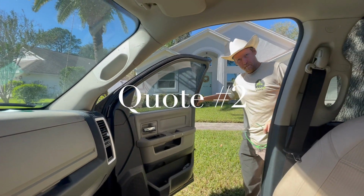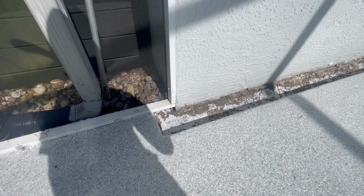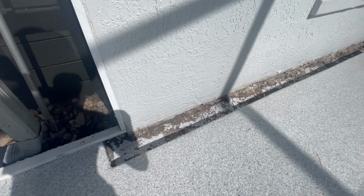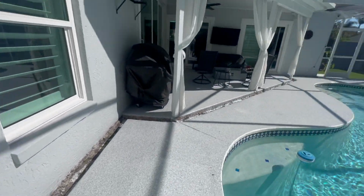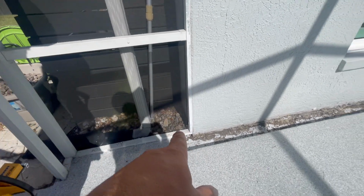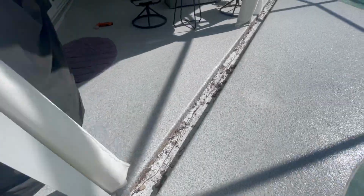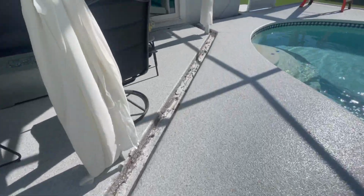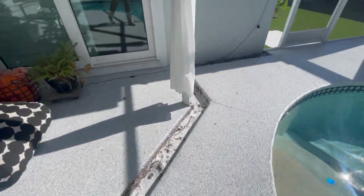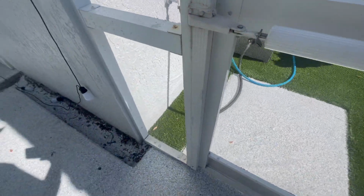House number 2. Looks like we got the first thing, just a cutout channel. Had rock in. Get stuffed up on this side. Bark. Over here, it's AstroTurf. That's what we need to put in channel drain and pour.